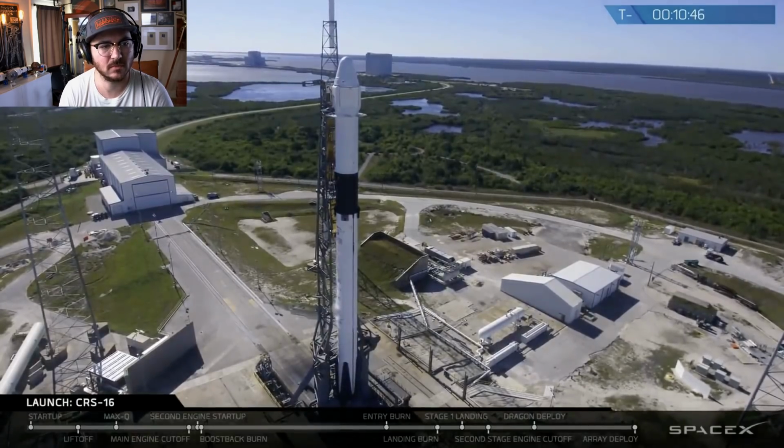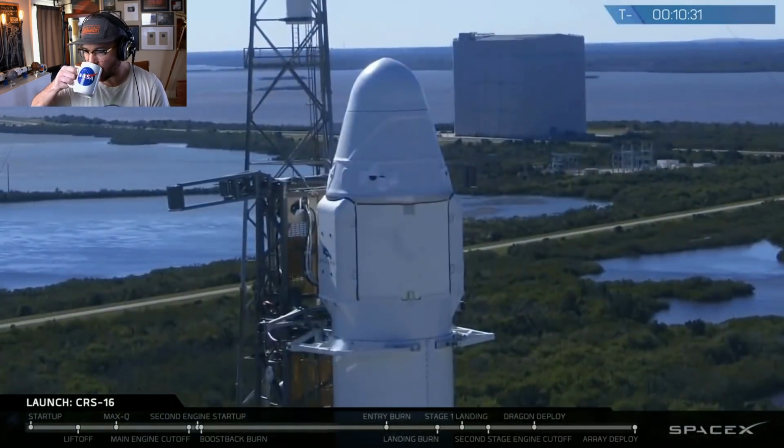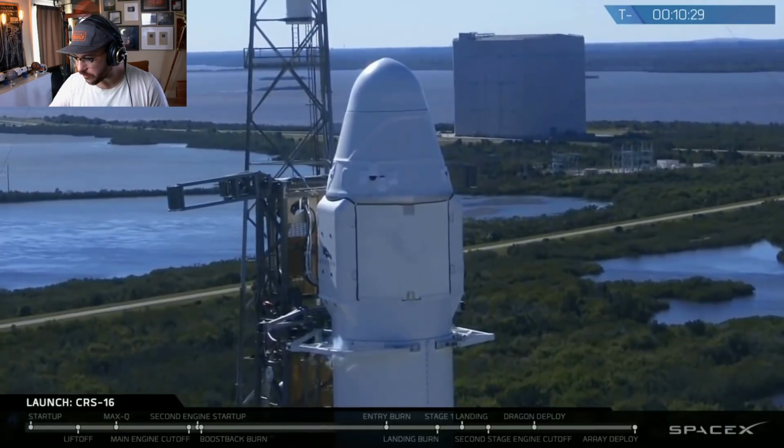We're also loading helium gas onto storage vessels located on both the first and second stage. We'll use this helium to pressurize the tanks to replace the propellant that's pulled out of the tanks by the Merlin engine turbopumps. On top of Falcon 9, as you can see on the monitor, is the Dragon spacecraft.